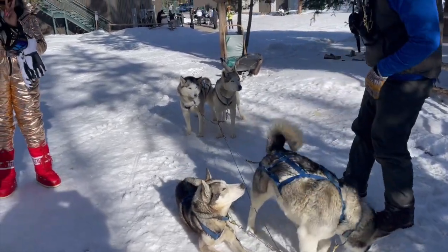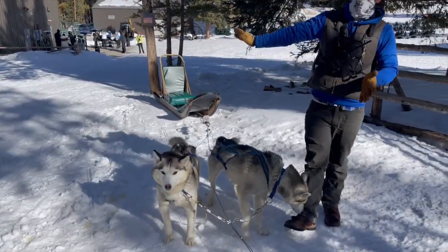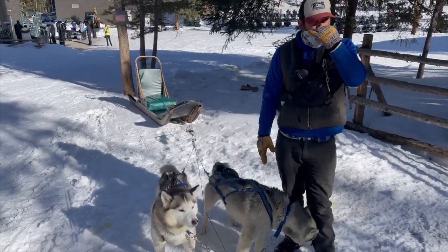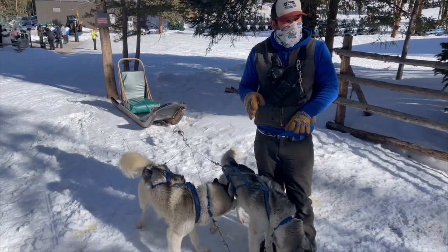Then the way back, guys, we have what we call the wheel dogs. The wheel dogs are the meat and potatoes, right? They're the workhorses of the team. Maybe not always the fastest dogs, but they tend to be some of the stronger ones. These guys in particular are really helping us out on the uphill.